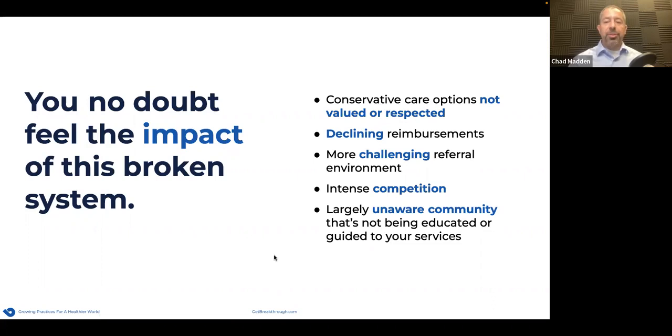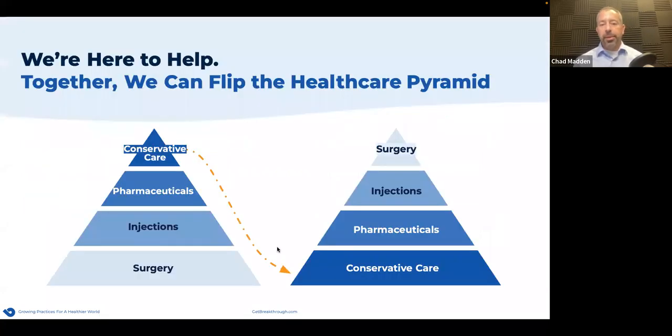So, intense competition. We face a largely unaware community that's uneducated about what our services can do for them. And in the end, that leaves many of us as practice owners feeling undervalued or disrespected within our communities. Our goal and purpose at Breakthrough is to help flip the healthcare pyramid and ultimately build a more affordable, more effective healthcare system, which is represented on the right side.